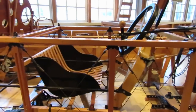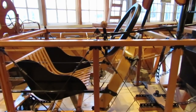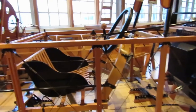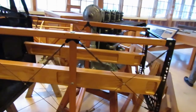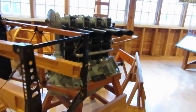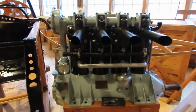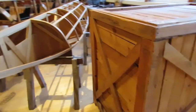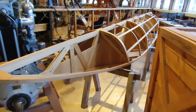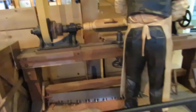And then we have the front seat, which has, at least in this instance, basic flight controls, but no instrumentation. And the heavy engine mounts. And the Hall-Scott A7A inline engine. This appears to be a pontoon structure. And of course there's a wood lathe here representing that particular tool.